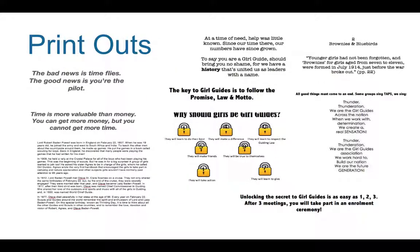Okay, so these are just some examples of what the printouts look like. So this is the lock system, so they know that they will learn to do their best. That's written on the Girl Guides of Canada mandate, so that's a 1. They will be true to themselves, 9, and then there's another 1. They will take action, and 0, which is they will learn to respect the guiding law.